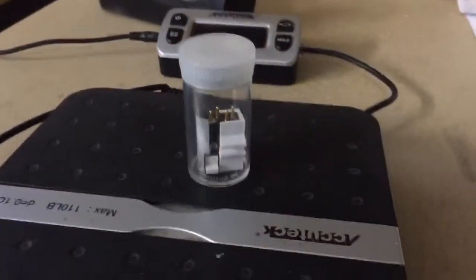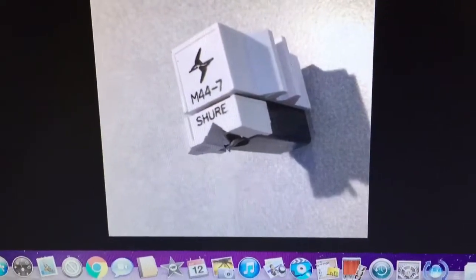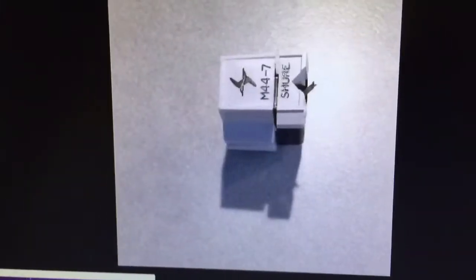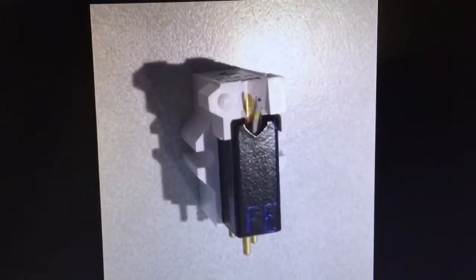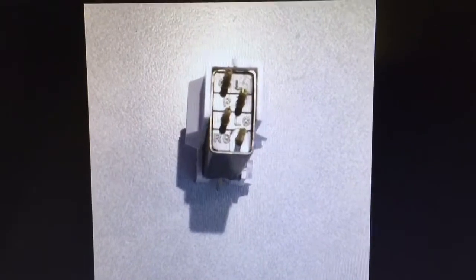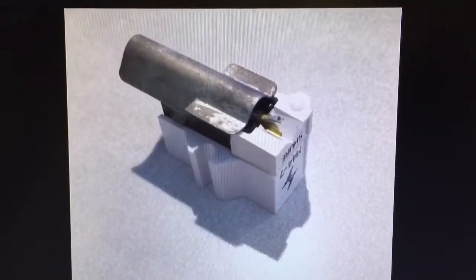This is another phono cartridge out of the junk drawer. I bought it at the auction a couple weeks ago. And this is a pretty common one for your club DJs, your scratchers to use. It's the Shure M44. But this is a very early model in white. So I upped the price about $30 from the average selling price on these, and this sold for $100.